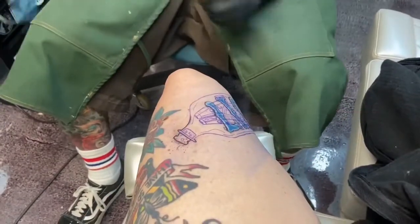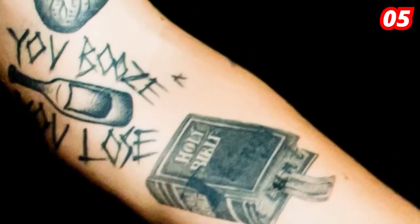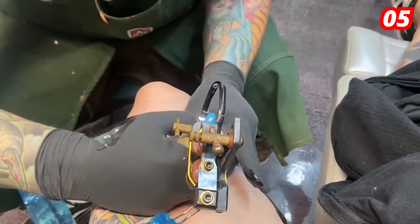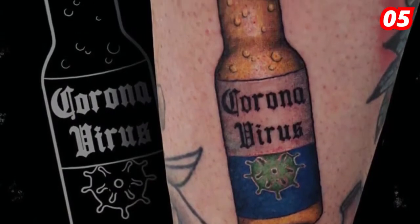Number 5, the bottle on the personal details. Ever had that time in your life when you were head over heels in love with someone? So much so that you got their details imprinted on your body? That's not a representation of love, my friend. That was an obsession, and it later became a regret. Don't lie to yourself now. You can lie to yourself, but your body says otherwise.